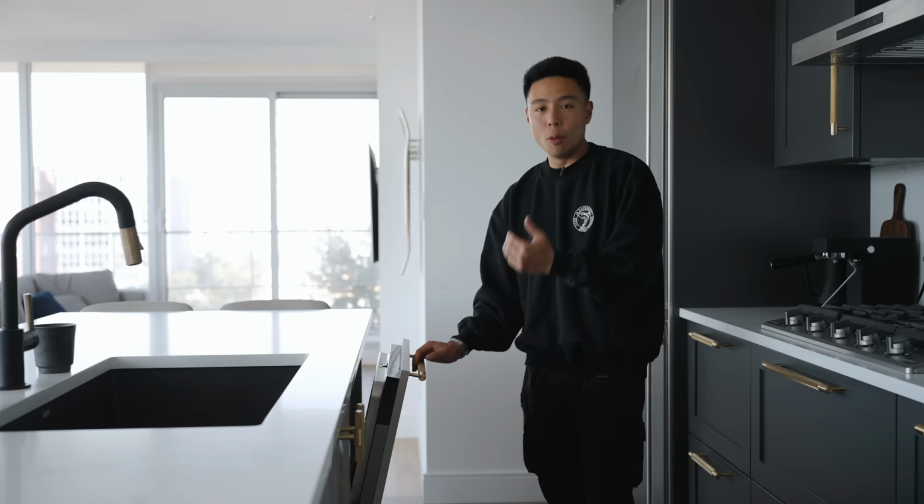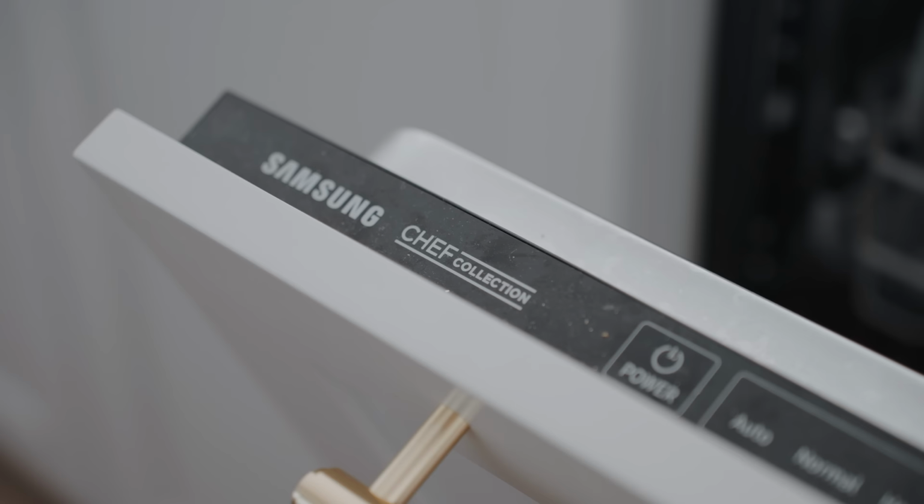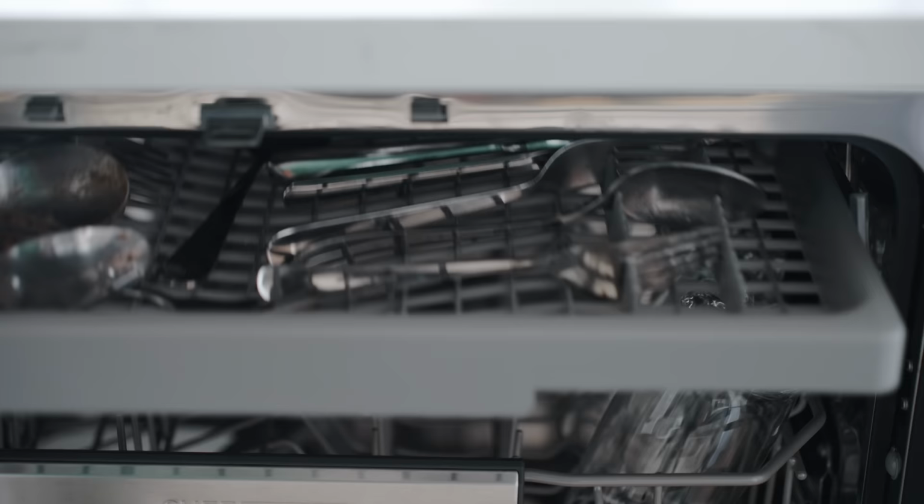opens up 5 inches as soon as it has done its cycle. It's from the Chef Collection, and the reason why it does that is because say you're not home or maybe you're running a load overnight, it will actually open up and let the steam out so that all of the dishes and everything can dry after they're done their wash cycle without it condensating. So I think that is a really cool feature.